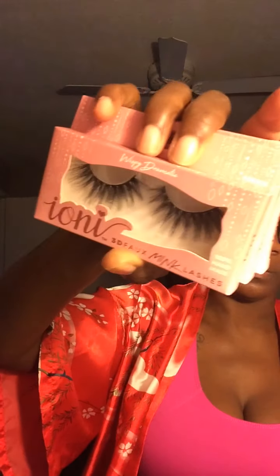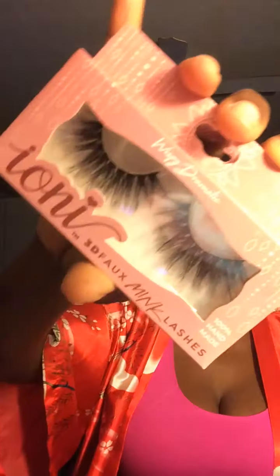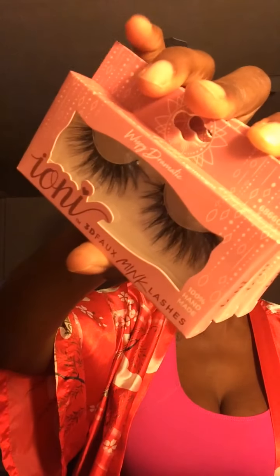Well, y'all know it ain't a video unless I'm throwing or dropping something. So I got four of these as if I needed more lashes, but for $1 you can't help but get, if not all of them. So I only got four.